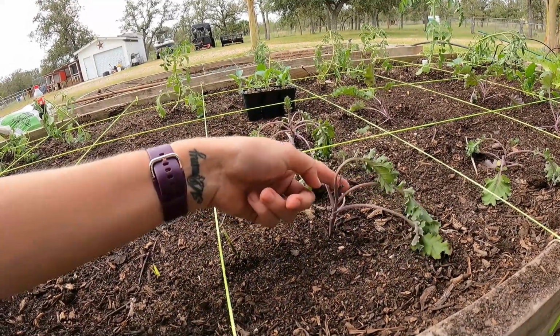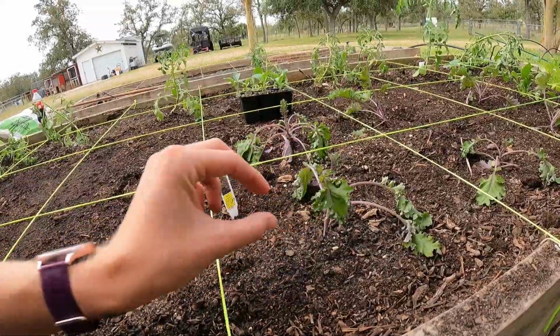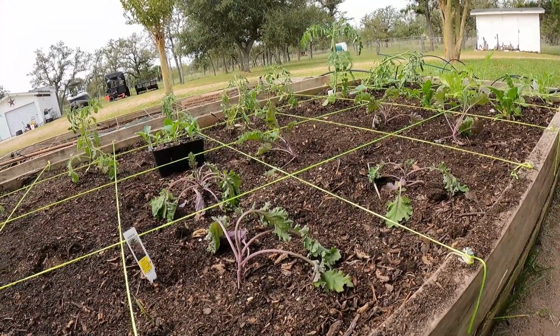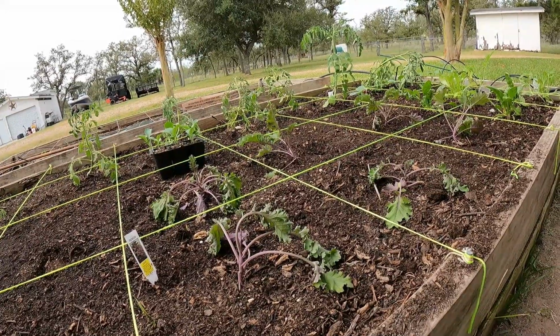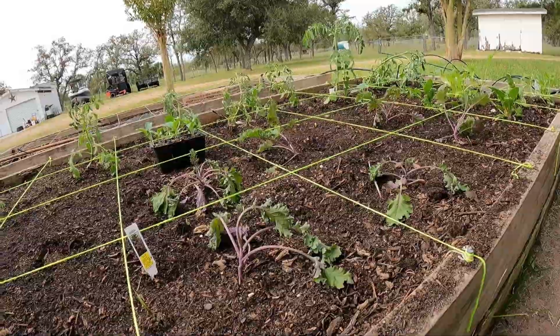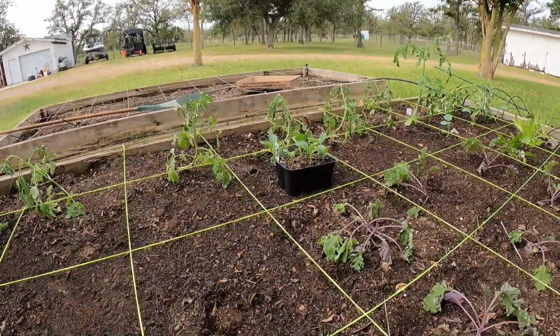Some of our kale is falling over, but I'm gonna get everything set up and going. I may try to water stuff soon. I don't know, I may just wait. I'm gonna at least start planting though. So let me get the camera set up and I'll start planting.